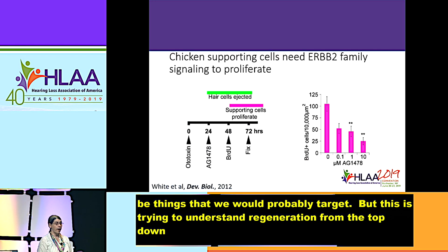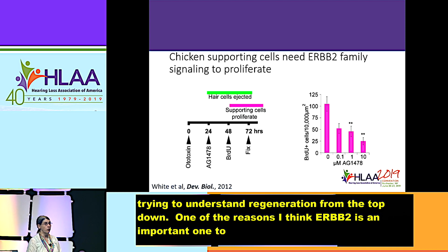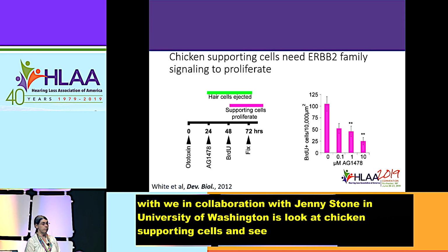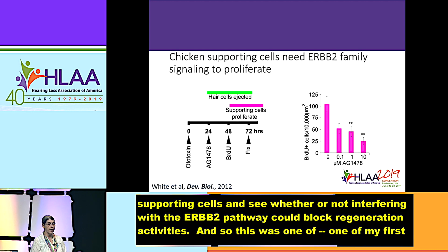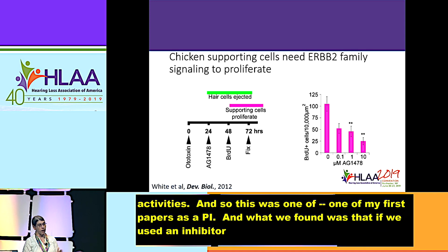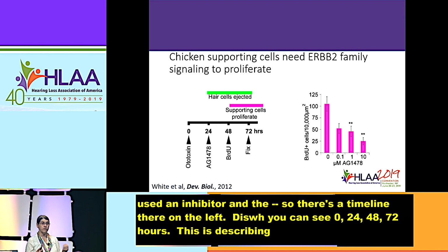So one of the reasons why I think that ERB-B is an important one to consider is because some early studies that we did in collaboration with Jenny Stone of the University of Washington was to look at chicken supporting cells and to see whether or not interfering with the ERB-B pathway could block regeneration activities. And so this was one of my first papers as a PI. And what we found was that if we used an inhibitor, so there's a timeline there on the left, and you can see 0, 24, 48, 72 hours. This is describing the culture of the chicken cochlea once it's been put into culture.